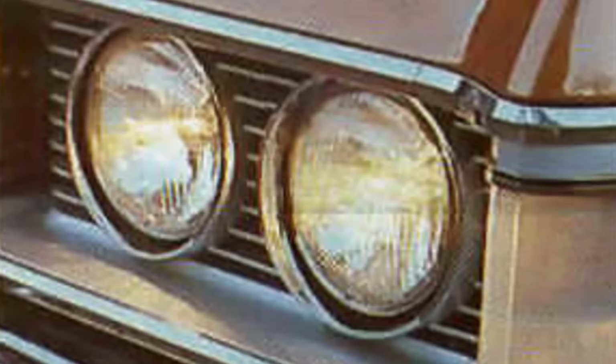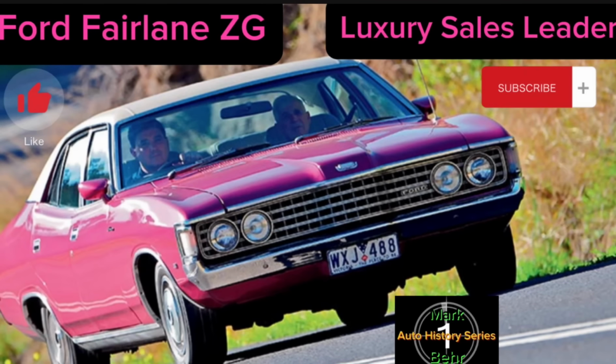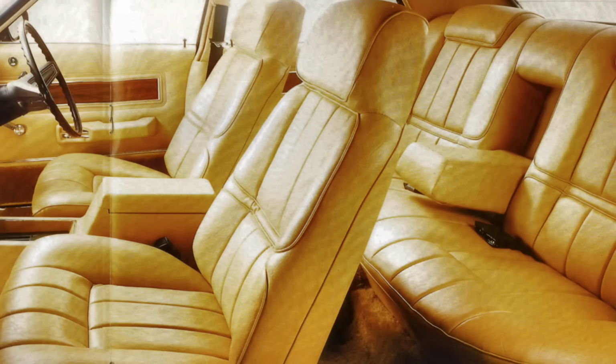Aside from the forward disc brakes, which were now standard, as I mentioned earlier, the cars continued with Ford's variable ratio power steering. The ZH Fairlane also featured twin quartz halogen headlamps. A factory sunroof remained an option, although funnily enough, you see a lot more ZG Fairlanes with the sunroof than you do ZH.